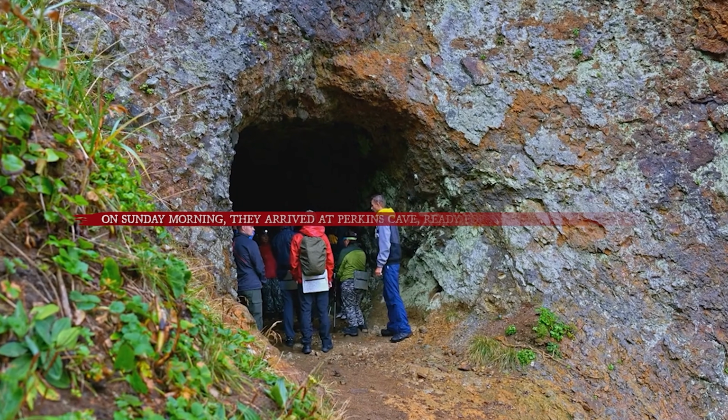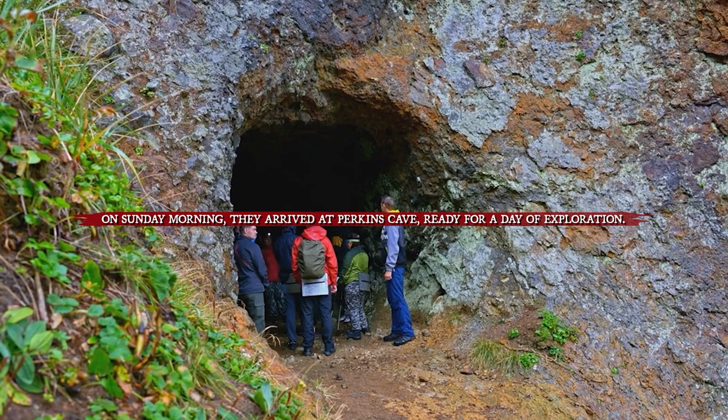During the meeting, they were told about Perkins Cave, a complex and fascinating cave located nearby. Intrigued, 3 of the cavers decided to check it out. On Sunday morning, they arrived at Perkins Cave, ready for a day of exploration.